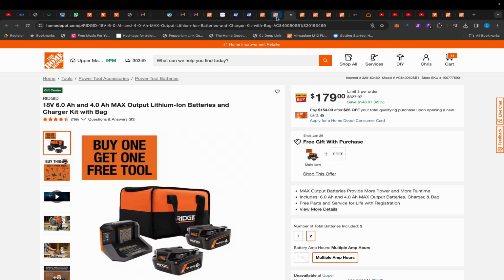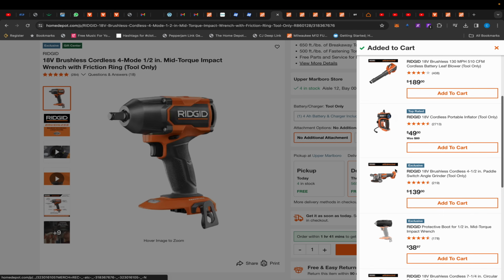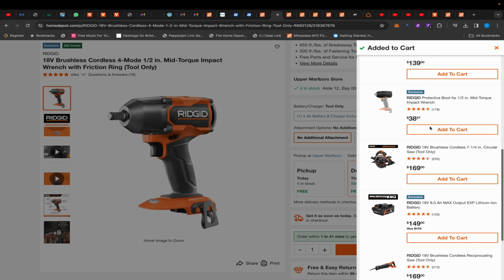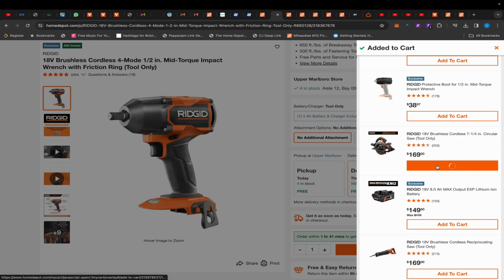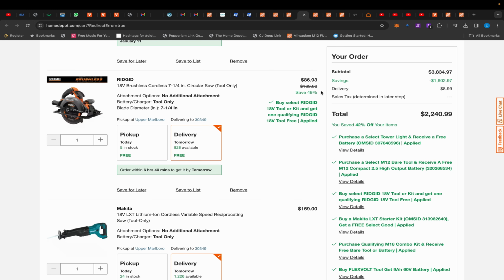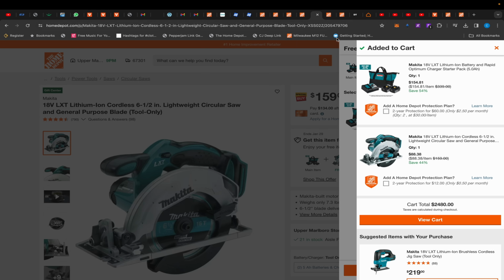$179 for this kit. And you can add one of these things as a free gift as usual during the holiday season. So I also wanted to go ahead and try adding this circular saw, which we did last year. And this thing was breaking down to be $74. Let's see what it is now. This year, that circular saw breaks down to be $86.93. But like last year, if you wait a little bit, you were able to find it on Tools Direct on eBay. Granted, it has no warranty, but it was like $40 or $50 after the 30% off. So there you go with that.